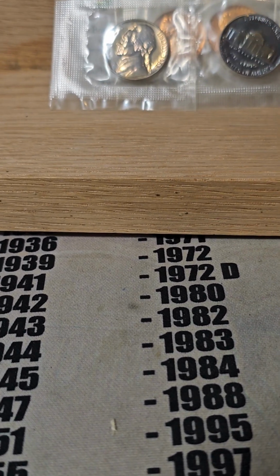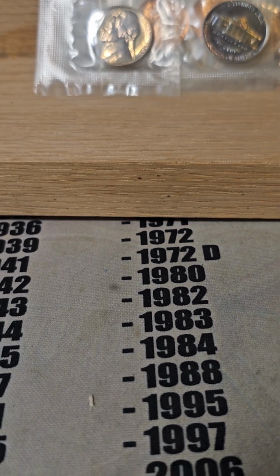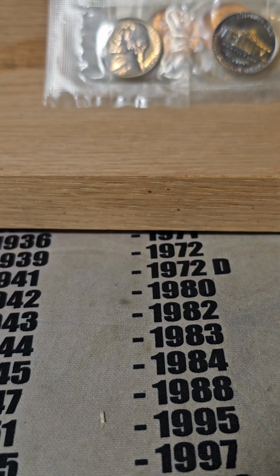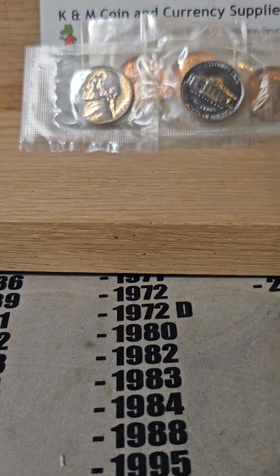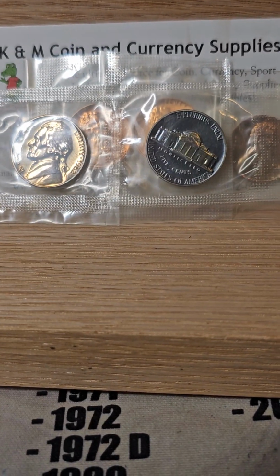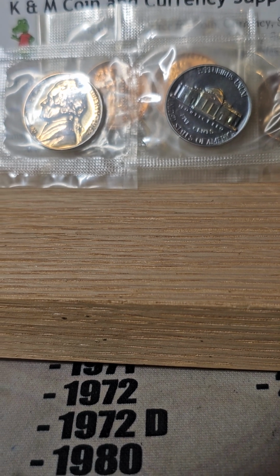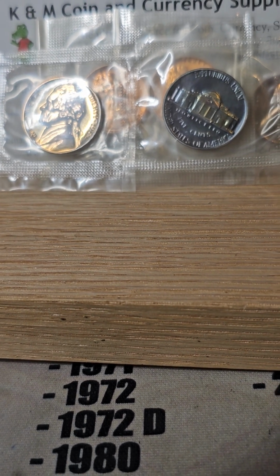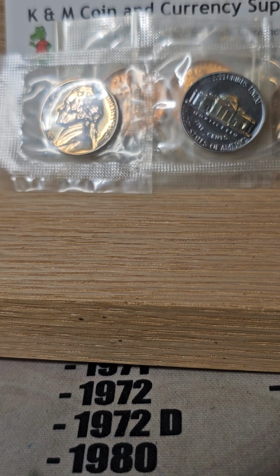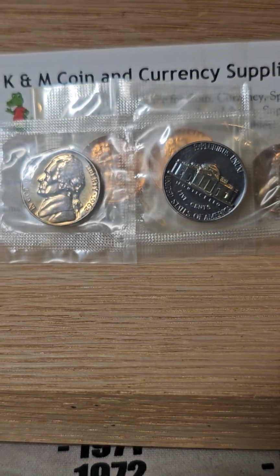So, I'm working on that. I'm working on building a stock of Indian head, Buffalo nickels. I'm getting some silver nickels from another coin shop. I'm trying to help with two different coin shops with what I'm doing. But yeah, he has other stuff besides coins. He has comic books. His wife makes wreaths that he sells. He's got cards. He's got all kinds of stuff.